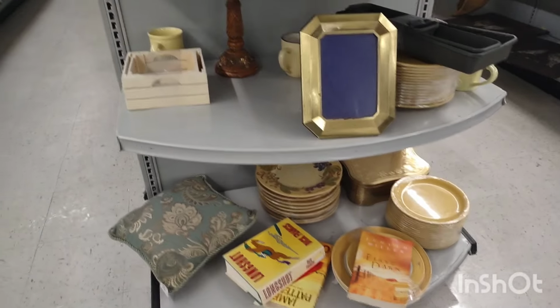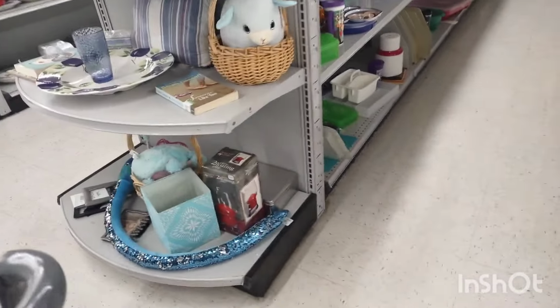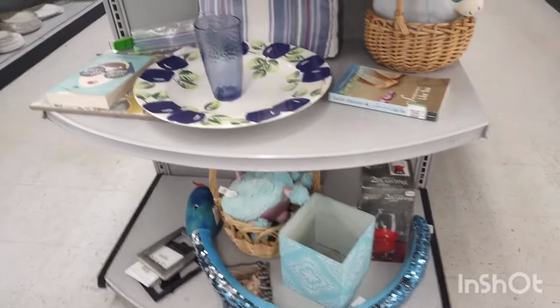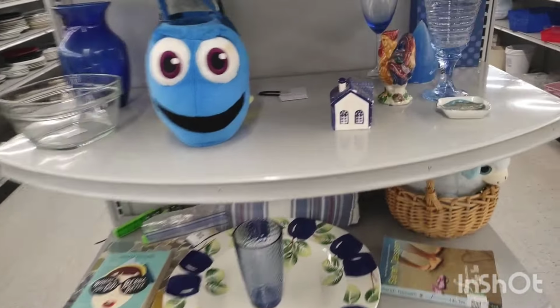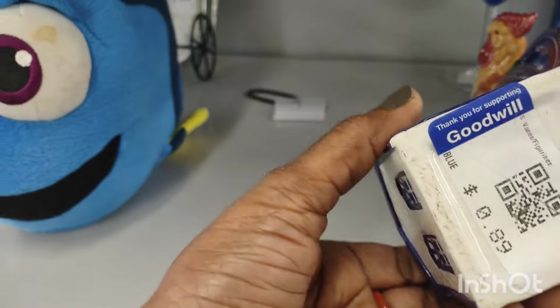And then this is a smaller store. It's really small. They try to keep it as clean as they can. I know it's a lot of traffic. And then they do have these end caps.